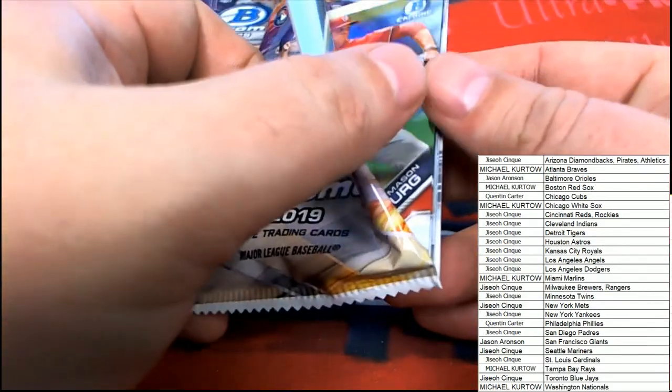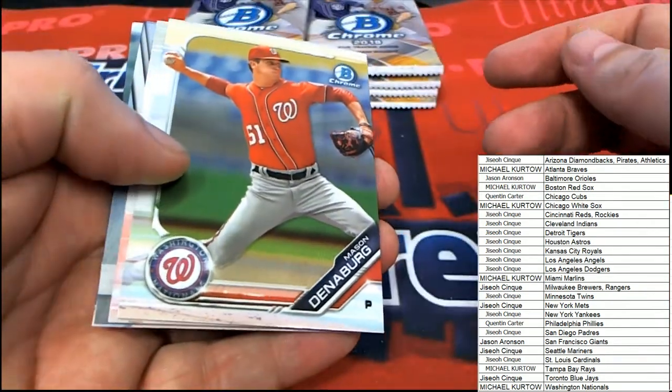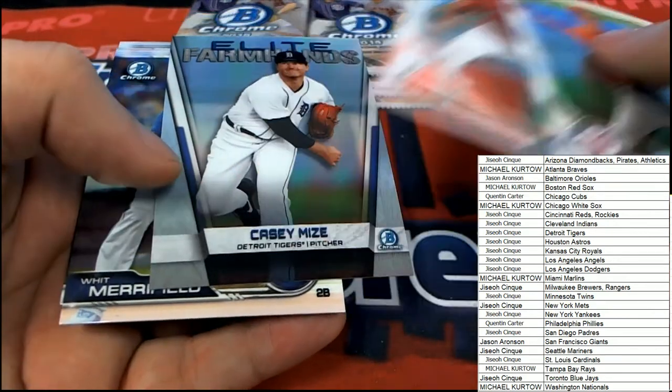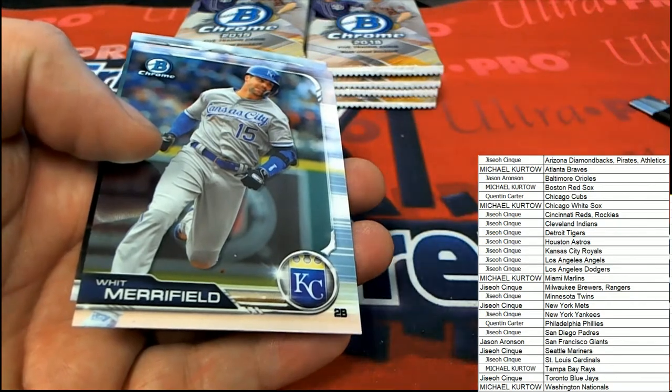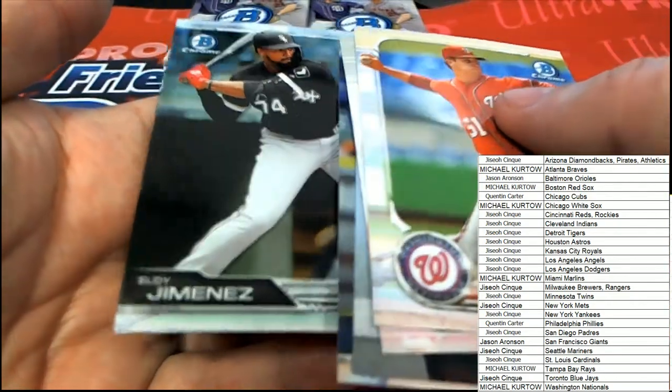And we are looking for two autographs. We're looking for some of the big rookies we can find in here. And so, very exciting things. Nice elite Casey Mize. Nice rookie card right there.